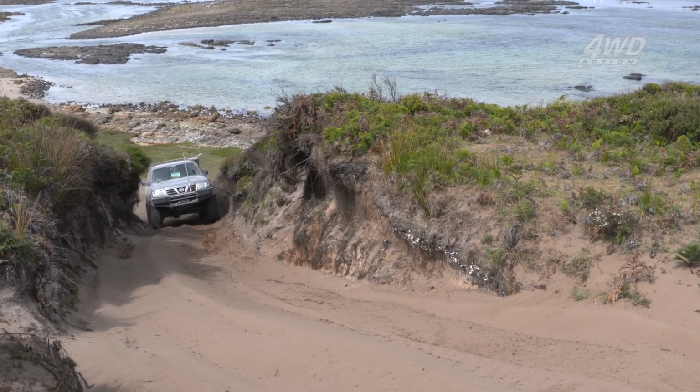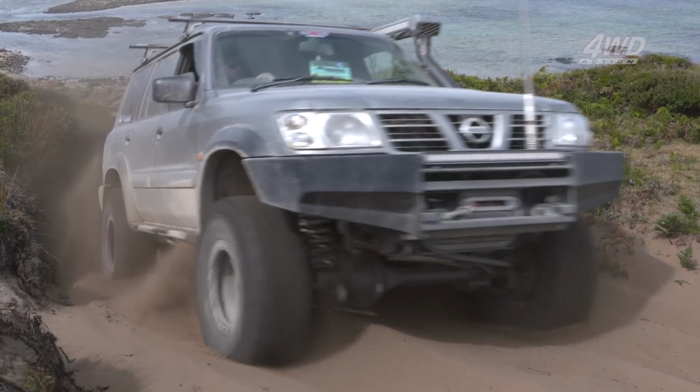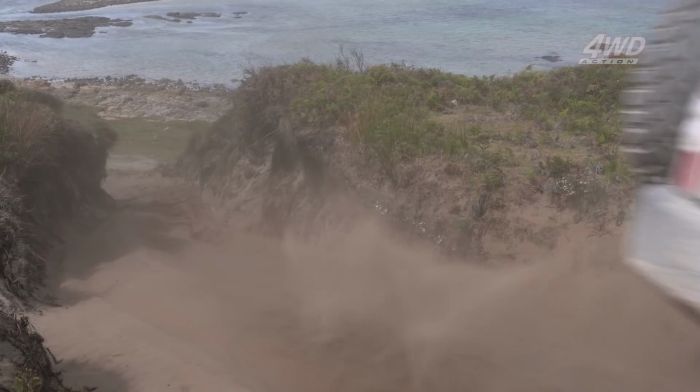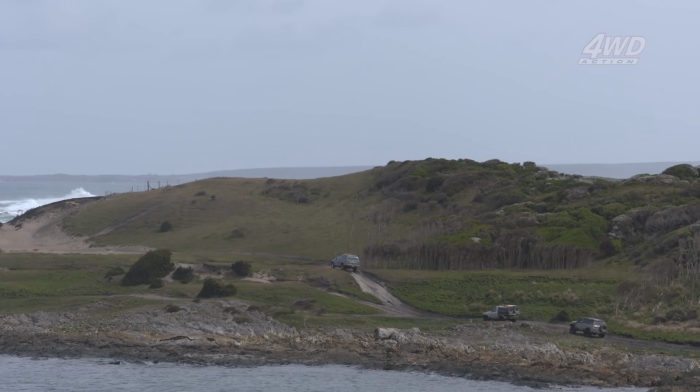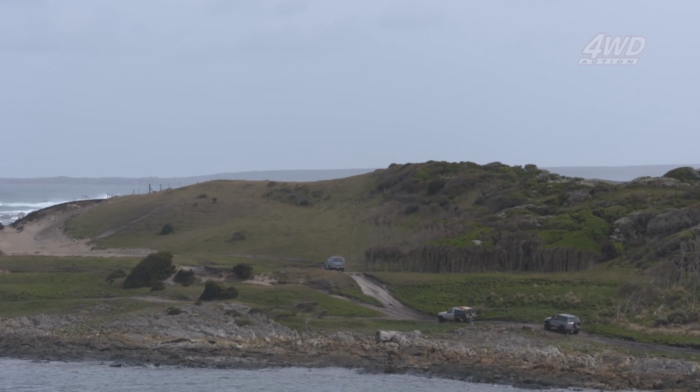Jake and Elliot last up. They must have done this track 100 times, and you can tell. Look at them, cool as cucumbers. One hand on the steering wheel. It's like the hill's not even there. Waltzed it in.